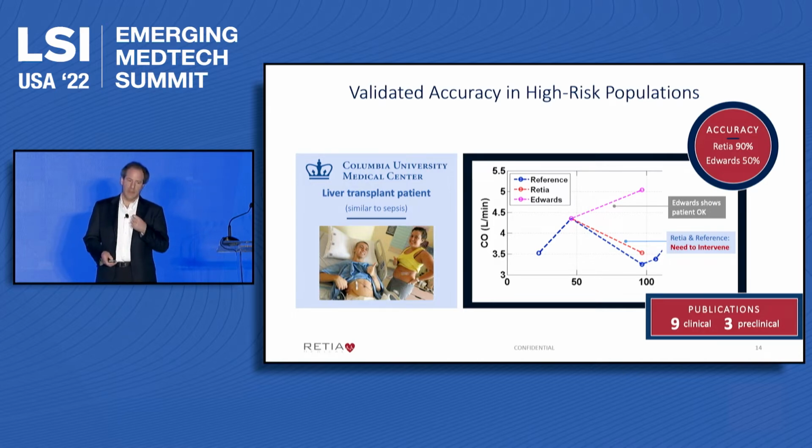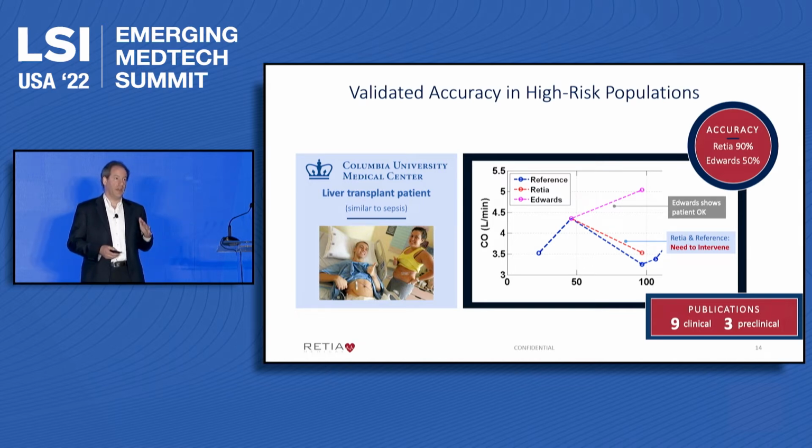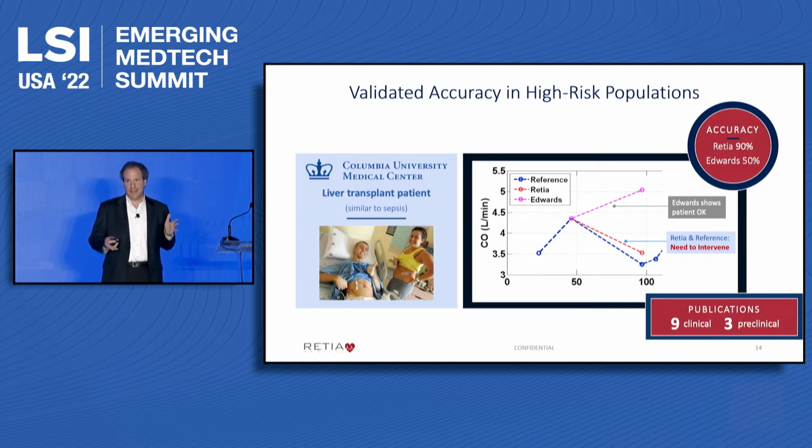Here you can see the blue line is the reference pulmonary artery catheter. It went down, right? And Retia correctly tracked that change, indicating the patient may need an intervention. By contrast, the Edwards monitor went up, suggesting the patient was fine. I said, I don't need a PhD in statistics, up versus down. That's the essential performance of a monitor. They got it wrong, and they get it wrong up to 50% of the time on these types of patients. Retia gets it right 90% of the time, tracking those changes with the PA catheter.